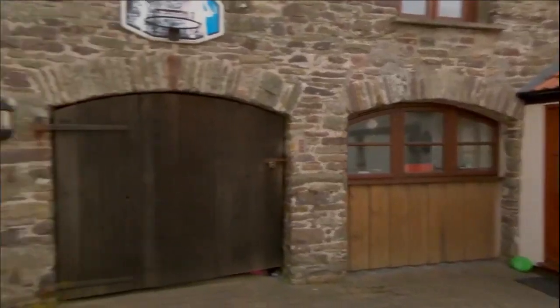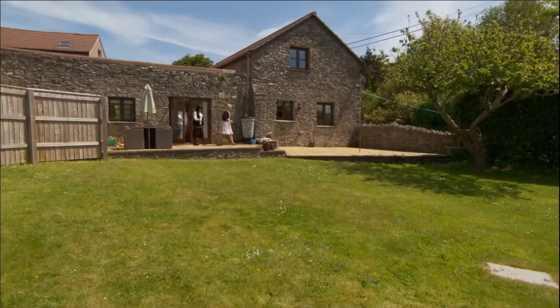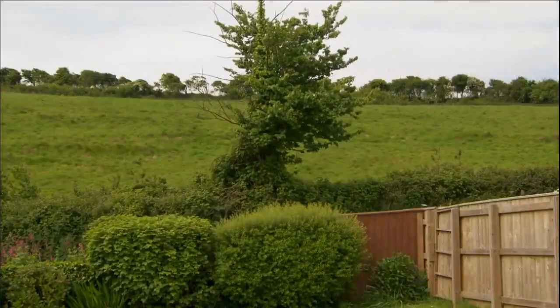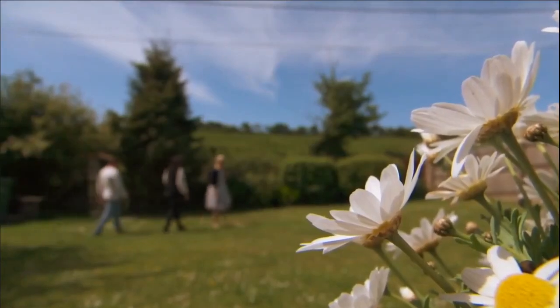Outside the property and just off the courtyard, there are two good-sized garages. The rear garden benefits from a large paved area, ideal for outdoor entertaining, and the lawn gently slopes down towards open fields. This may be slightly smaller than Karen and Keith expected, but perhaps they'll be buoyed by a suggestion I have up my sleeve.